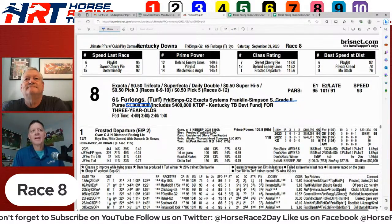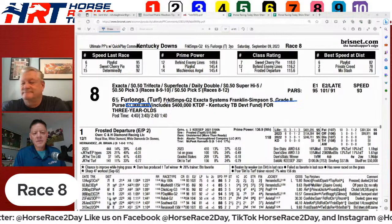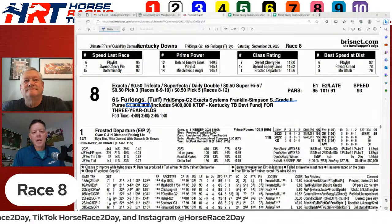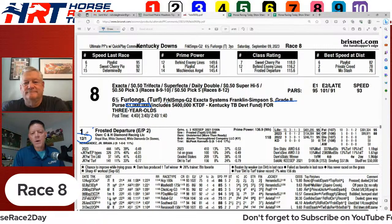In the 8th race at 6.5 furlongs, they don't run too many of these at this track. At least they haven't so far. Some tactical speed does well 31% of the time. They go wire to wire. So that's a pretty good number. The rail gets a little bit of a bonus. So Frosted Departure could run better than those 12-1 odds from that rail edge.